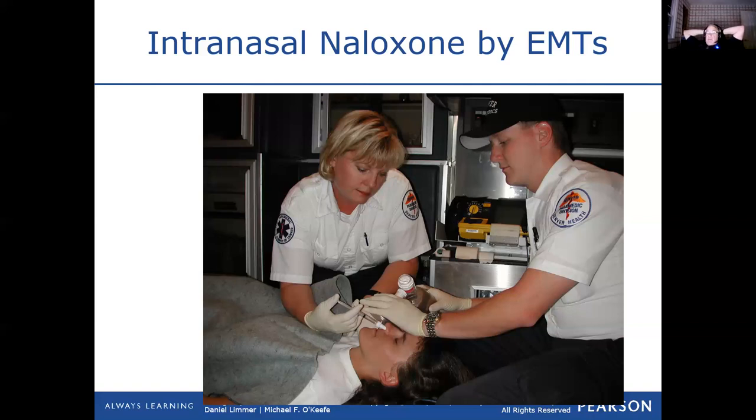And what happens when somebody has too much of an opioid on board is they become sedated and their breathing gets very slow, to the point that they stop breathing and die. Okay. So there is an antidote.